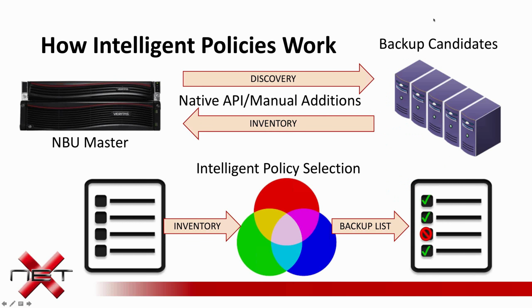So this is a generalized idea of how intelligent policies work, whether it is for VMware, Hyper-V, or Oracle or SQL. They're all kind of the same, whereby the master server performs some sort of discovery on the environment. With Oracle and SQL, the databases can be added manually, but there's also a feature that will actually go out and explore the network and look for other instances. With VMware, it queries vCenter directly to obtain that list.